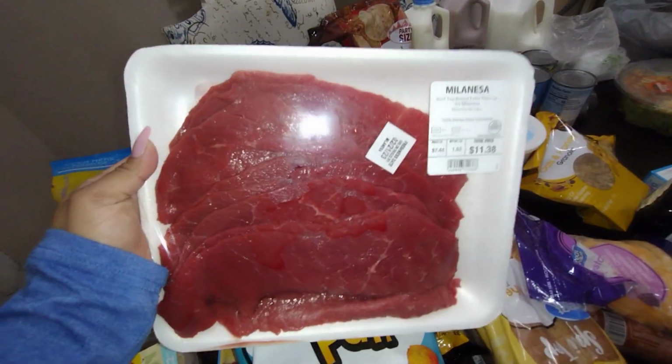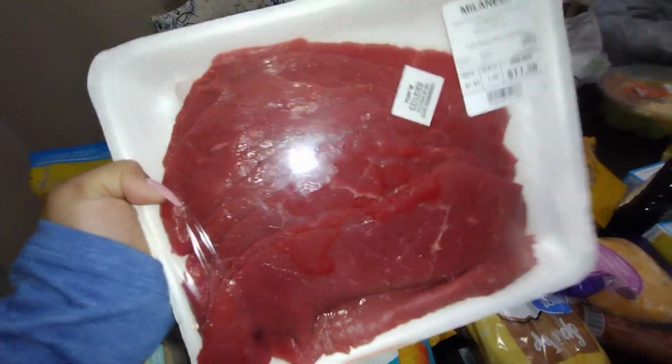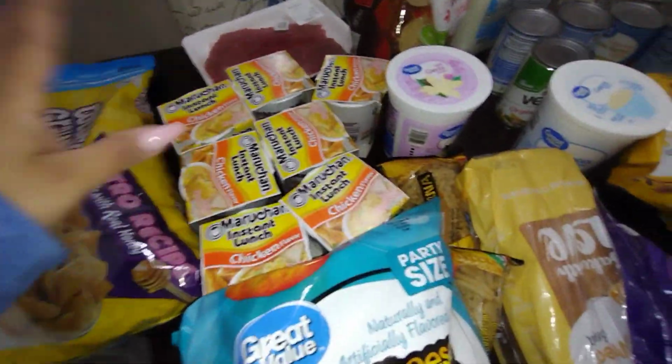And this is one of my favorite meats to buy, the milanesa. One, because it's super, super thin, so it's so easy to cut. And it's really good for tacos, for street tacos.